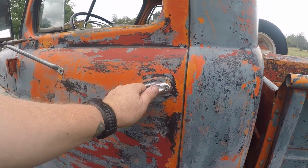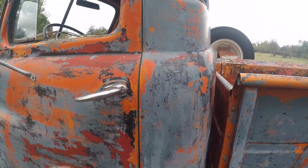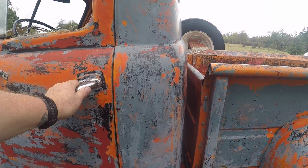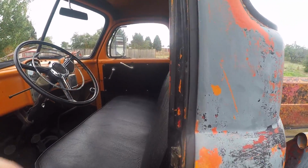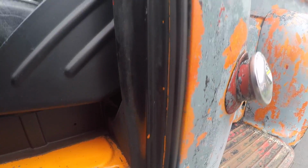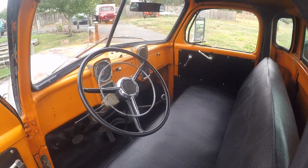Okay, we'll take a look inside. First I wanted to show you, for an old Dodge truck, the door shuts really nice. Very smooth. And we put new gaskets around there on the outside, which is why that second time you had to push it just a little bit. But overall, it's nothing fancy in here.